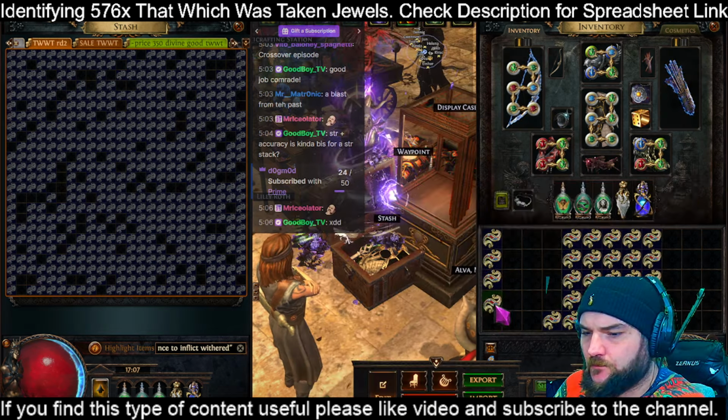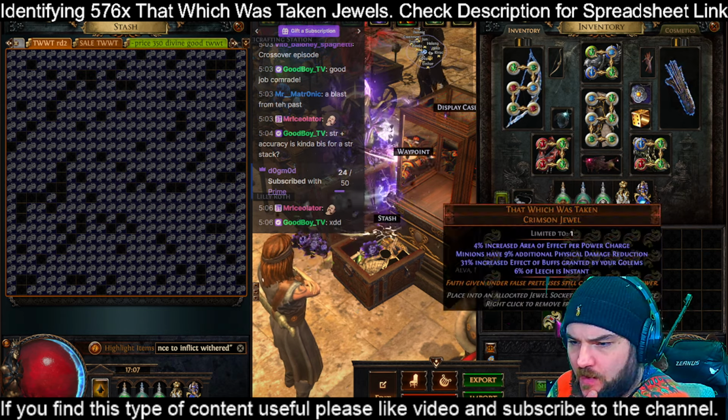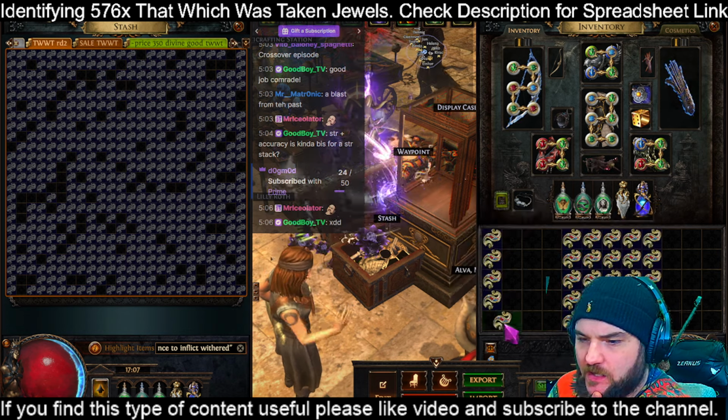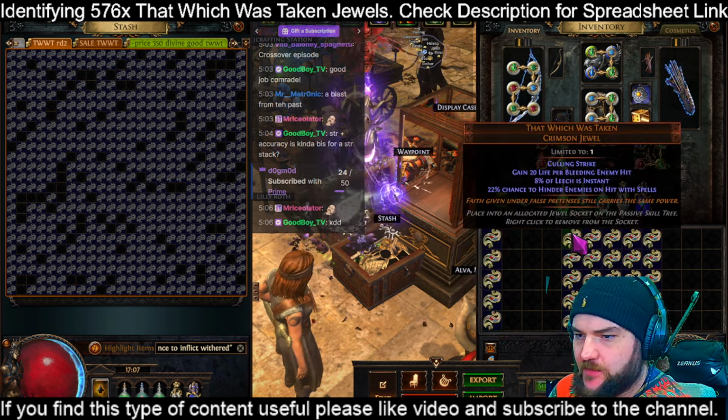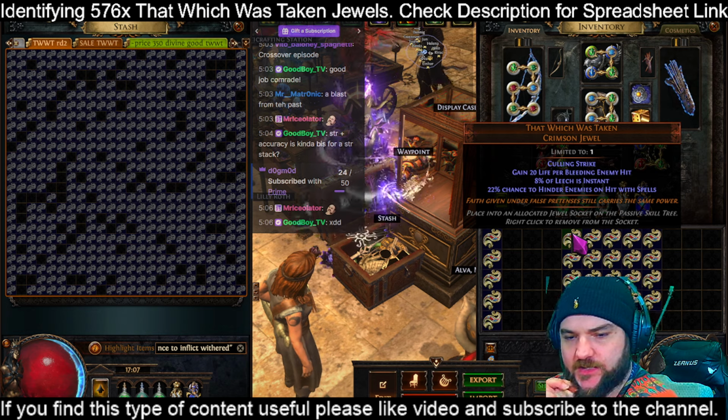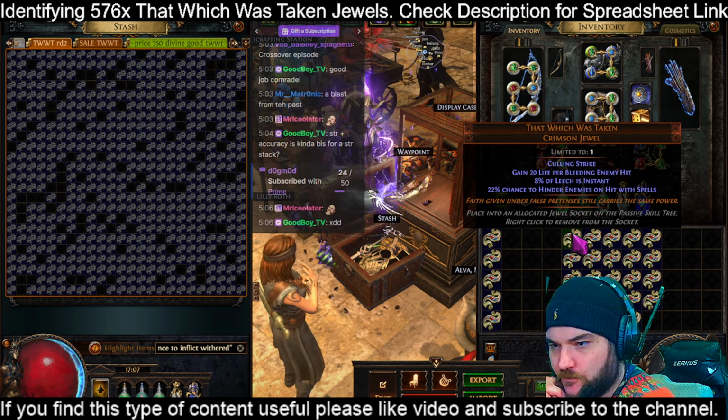Maybe not. Okay. Area of effect for power charge, leech, buff by golem, and minion freeze. At this point, maybe I'll stop reading them out loud unless it's one that I think is good enough to read out loud, because that'll expedite the process quite a bit.